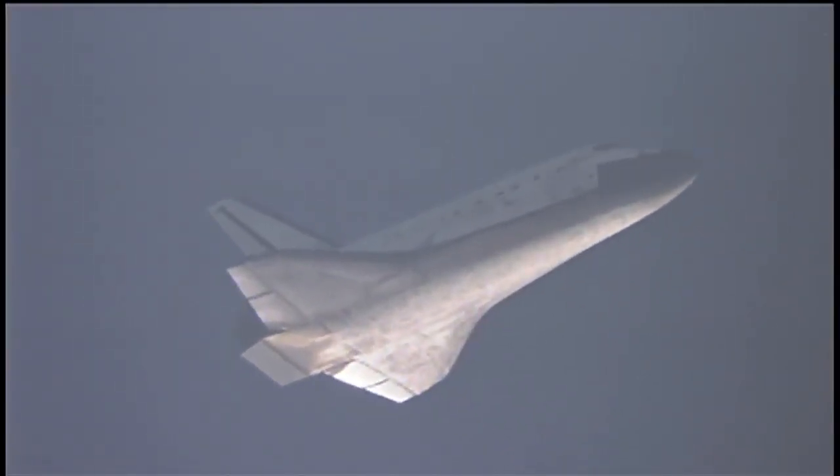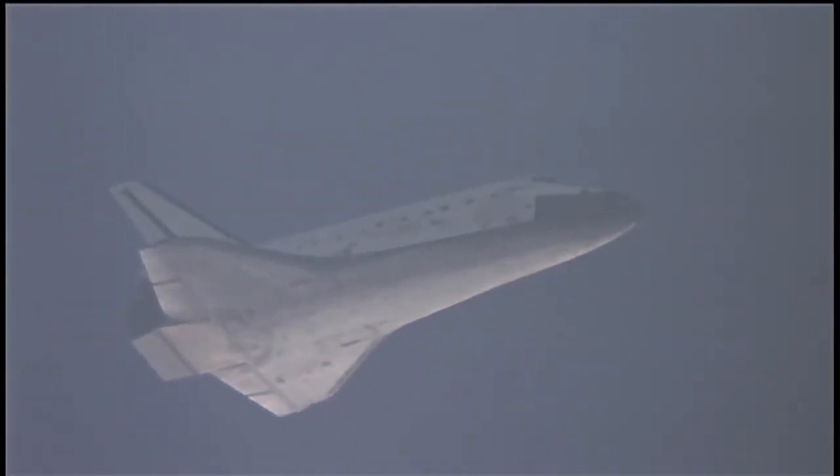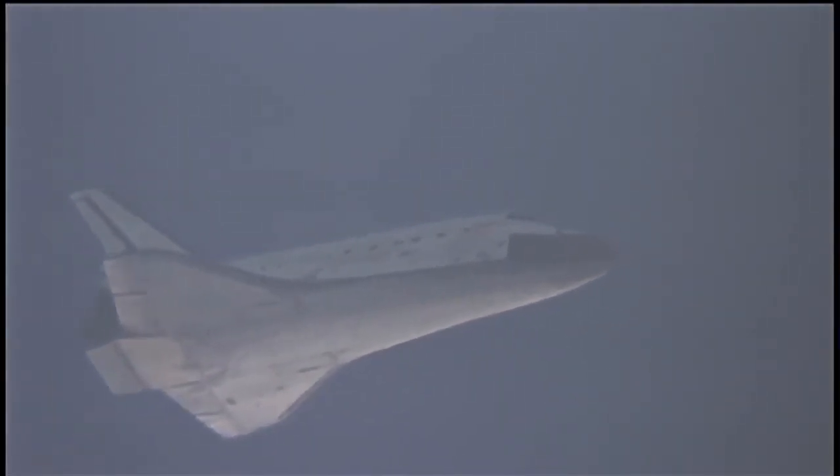Pilot Jim Dutton now taking over controls of the shuttle for a moment. That call from Capcom Rick Sturckow indicates the shuttle has 180 degrees to go in its turn around toward runway 33. All continuing to look good on board Discovery as it makes its way home. 68 miles to go, currently 3 miles in altitude, and traveling 420 miles per hour.